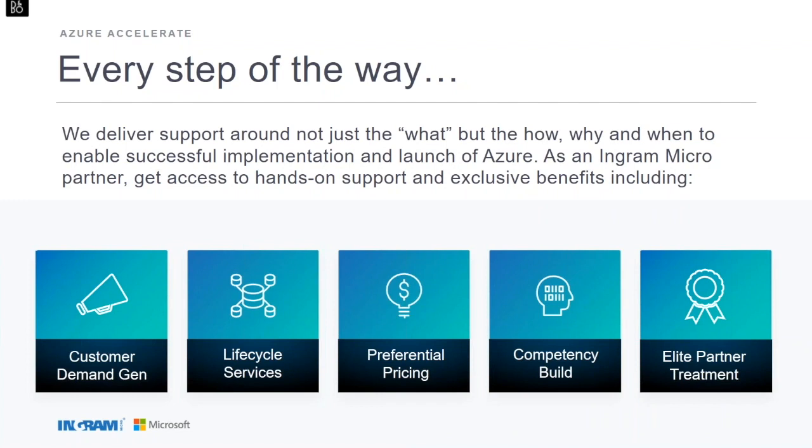So just to take you through from the very beginning, the whole offering is really on how we're going to help you to build up your capabilities and competencies around the Azure Accelerate offering to market. So it includes areas such as customer demand generation, lifecycle services, preferential pricing, Competency Build, and then I mentioned the elite treatment. Each of those areas of investment that we've made helps give you a more comprehensive offering. And when you take up each of those offerings, by combining those in a structured way that fits within your business in the timeframes that you need, once you start realizing the value that each of those offerings can have, that can very quickly help build your competency and help you to build a very successful Azure practice working with Ingram Micro.